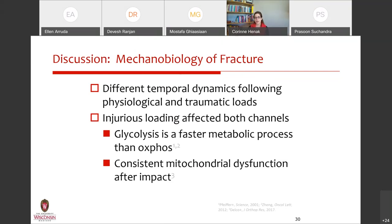We think that this is potentially in part because glycolysis is a faster metabolic process than OxPhos, so it may be a more sensitive channel to changes in relatively small perturbations, such as a physiological load. Our results that OxPhos was affected by injurious loading is consistent with what others have shown, where impact induces mitochondrial dysfunction, such as mitochondrial depolarization.